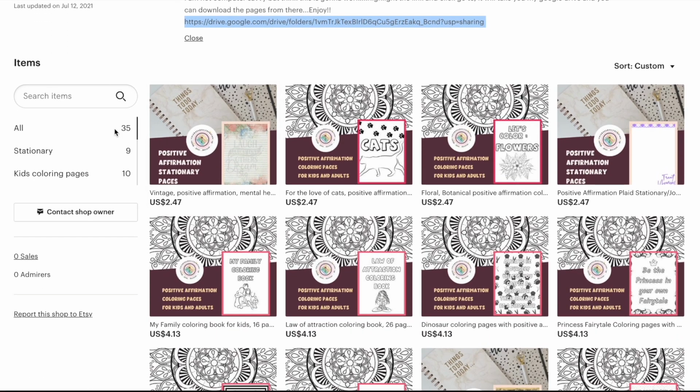Scrolling down, you have 35 products, but only 19 of them are in categories. And mandala coloring pages should be a category, like an item section, and all of your listings should be in categories. This is actually a part of SEO on Etsy.